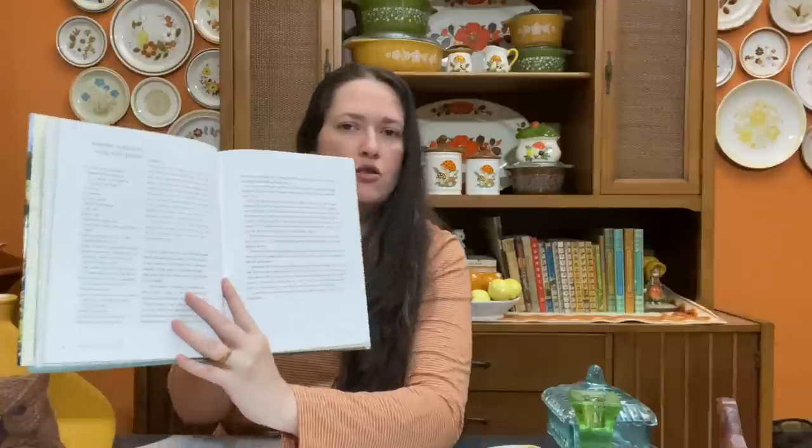The other one I picked up is very similar. It's called Outstanding in the Field, a farm to table cookbook. So same kind of concept, and it gives you recipe ideas to make from your garden harvest. This one doesn't look like it has as many pictures in it. There is some, but I like it when there's a picture for every recipe personally.